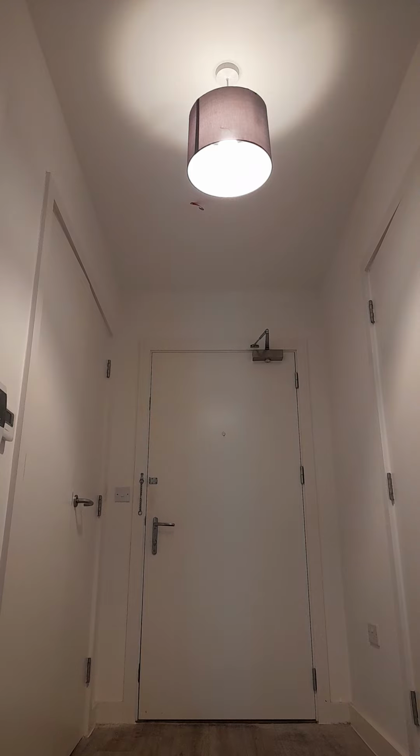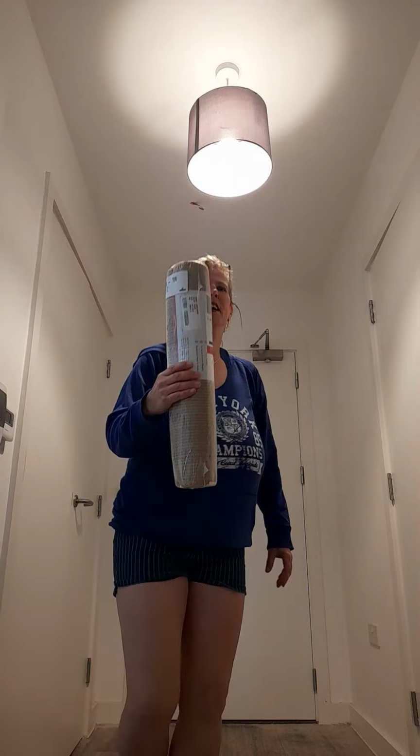So the lady held it out like this, and she got me to hold it, so I was there holding it, and she had to take a picture of it. So I had this in my hand, and she was taking a picture of the rug, just the rug, not me in the photo. I was hiding behind the door.